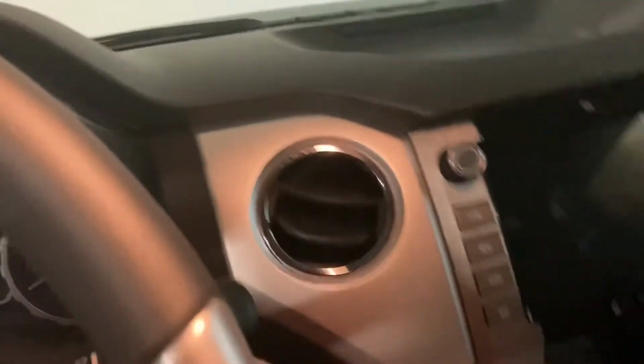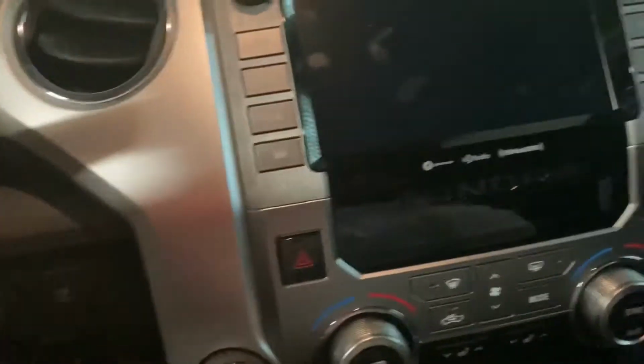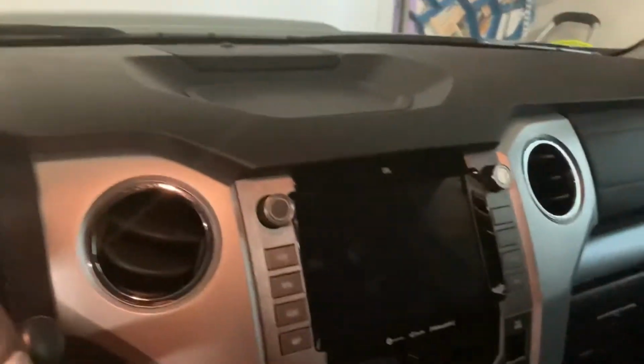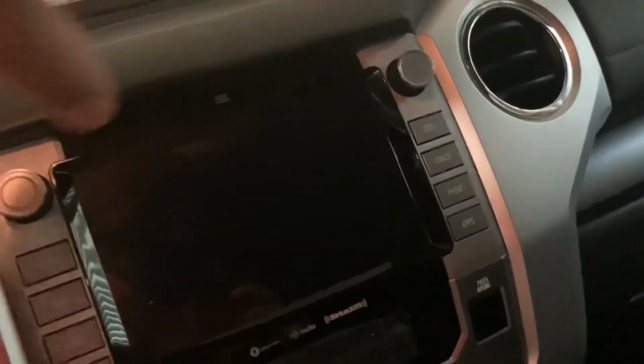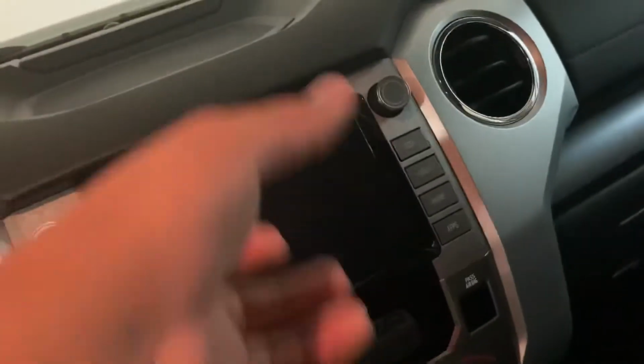Another thing, I don't know if it has or not, but the CD player. Where is the CD player? There's no CD player, or I don't see one. But comment down below if you have a Tundra, because I have no idea where the CD player is. There's no CD player, like to put a CD, right? Most trucks have a CD player, but this one doesn't. Weird.